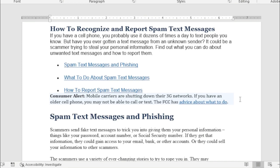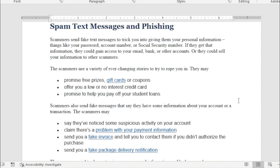And yet some more tips. The FCC has some interesting advice on what to do about it. And they give you some more things: a variety of ever-changing stories, free prizes, you win this and that. It's pretty much similar to what they do in emails. Problem with your payment, your account has been suspended, kind of like the one I got.